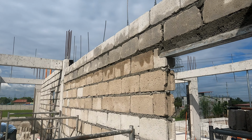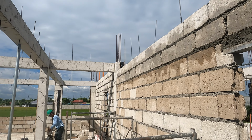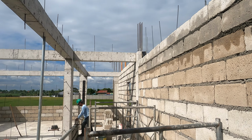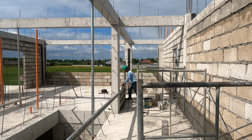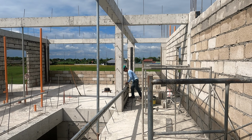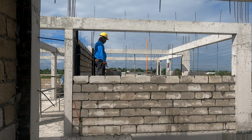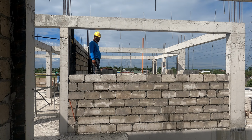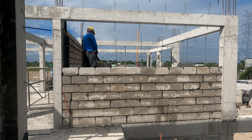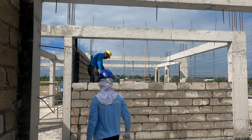And I can't remember if all of this was previously up to height, but it is now. And JR's working on those walls over there for the bedroom that is in the northwest corner. And Ronwell is making more progress on the wall just above the entrance hall. And I'm in the way, more hollow block on the way, I've got to move.